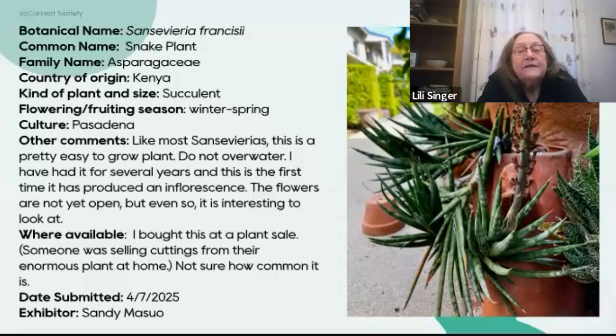Like most Sansevierias, it's pretty easy to grow. Be careful not to overwater. If you are inland, you might want to put it in the shade or just morning sun so it doesn't get sunburned. They really are quite drought tolerant. When they do flower, they have incredibly wonderful, fragrant flowers, and they're very pretty. This is a really neat one, kind of twisting itself around in the pot.